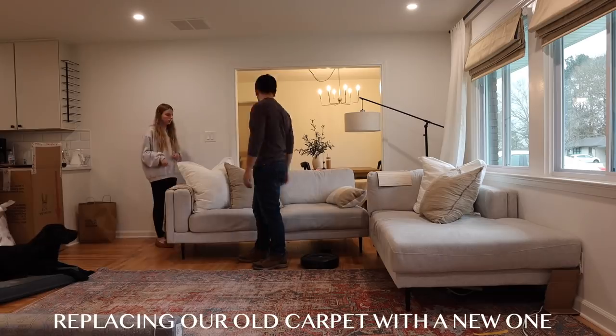But I've learned my lesson. I just need to cut it and then do it. It will be much, much easier.